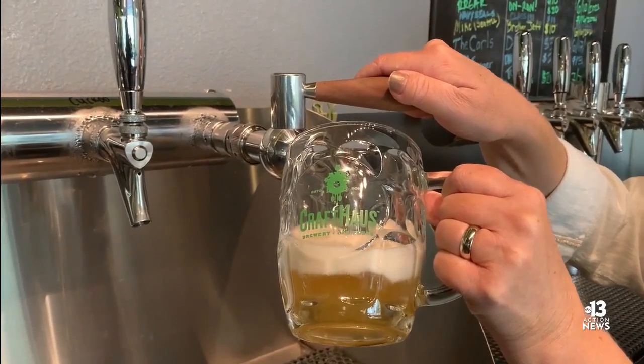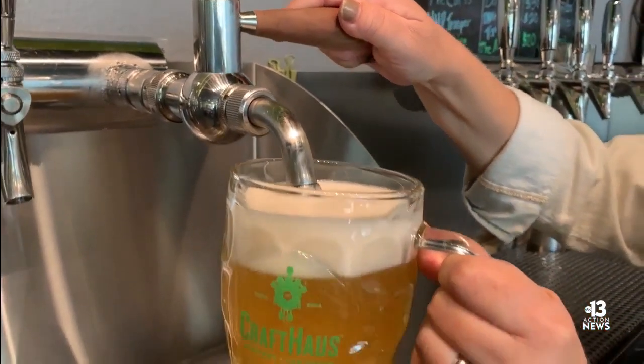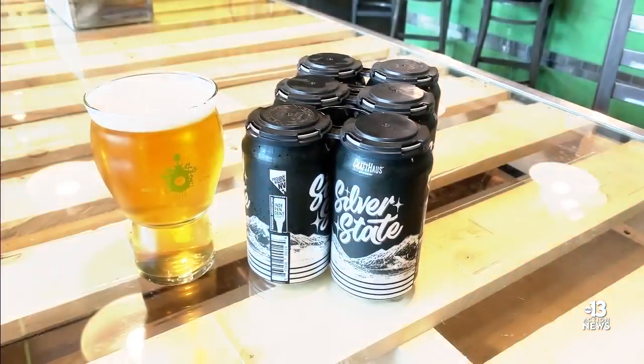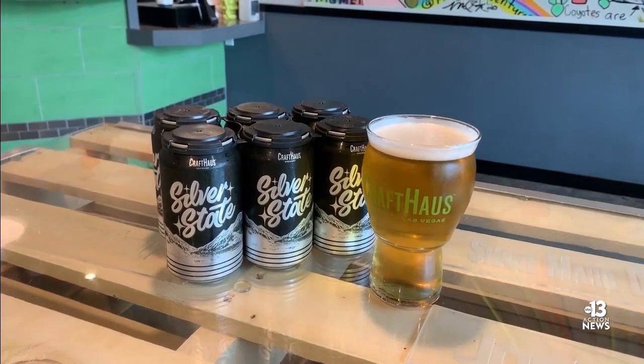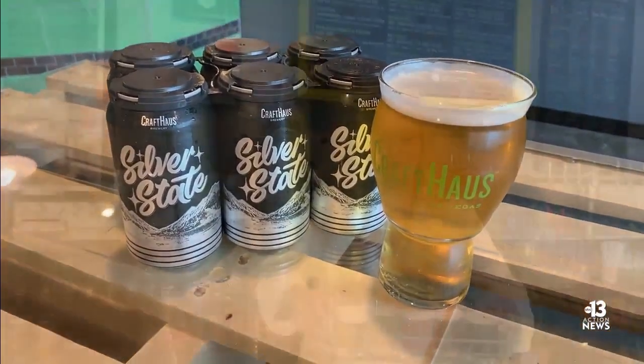And those beer options range from a seasonal Czech Pilsner to their year-round favorites like Resonate IPA and their Silver State Blonde Ale. Our top seller is always Silver State Blonde. It has the beautiful Sunrise Mountains on the can. It can please palates all across the board.